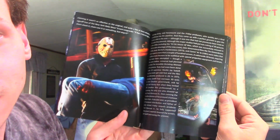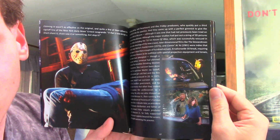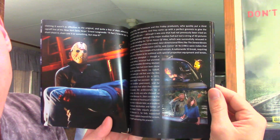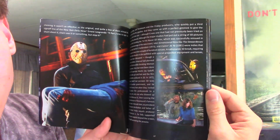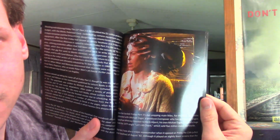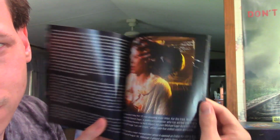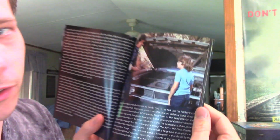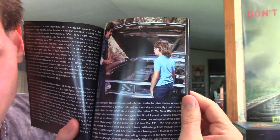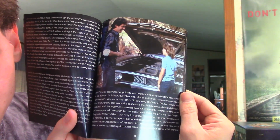Part 3, man. I tell you what, they really did. These pictures, they stand out with him in that Part 3 design. If it's hard to see this, I apologize, guys. I know this glare keeps getting in the way. I'm trying to show it off as best I can for you.